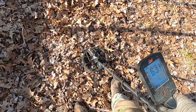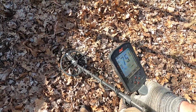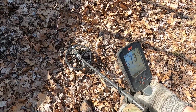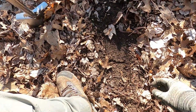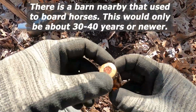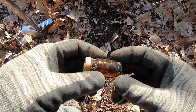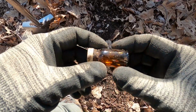That's 60s here. And look how long it is. That's something long, like a copper pipe or something. They're right next to each other. We're going to dig them both. Well, got a syringe bottle. That's not good, but at least we got it out of the area here. It's right on the surface. I'm not sure how old that is.